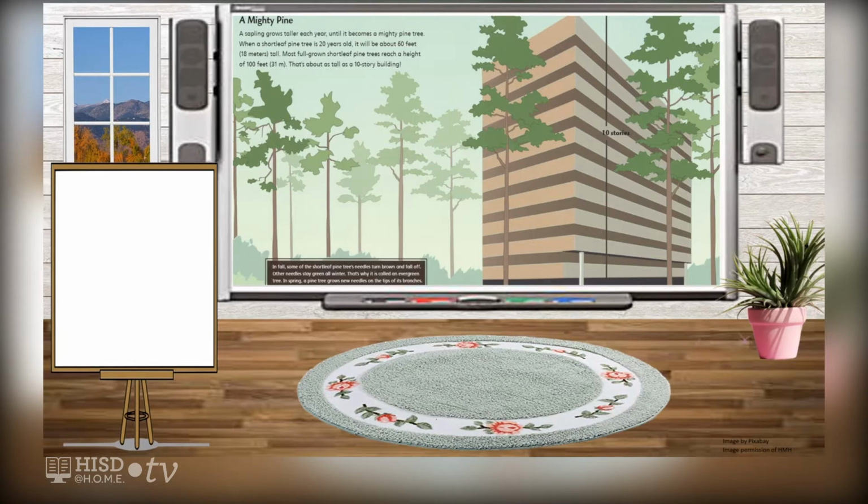When a shortleaf pine tree is 20 years old, it will be about 60 feet, 18 meters tall. Most full-grown shortleaf pine trees reach a height of 100 feet, 31 meters. That's about as tall as a 10-story building. How tall will a full-grown shortleaf pine tree become in 20 years? I'll give you a minute to think of that.